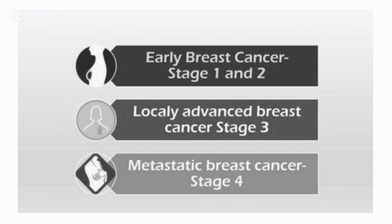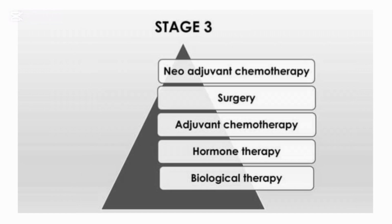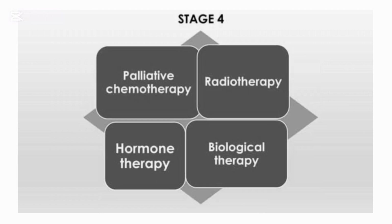Breast cancer can also be staged as early breast cancer, which includes stage 1 and 2, locally advanced breast cancer, which is stage 3, and metastatic breast cancer, which is stage 4. Now, the treatment of stage 1 and 2, which is early breast cancer, includes surgery, chemotherapy, radiotherapy, hormone therapy, and biological therapy. Treatment of stage 3, which is locally advanced breast cancer, includes neoadjuvant chemotherapy, surgery, adjuvant chemotherapy, hormone therapy, and biological therapy. And lastly, stage 4, which is metastatic breast cancer. The treatment includes palliative chemotherapy, radiotherapy, biological therapy, and hormone therapy.